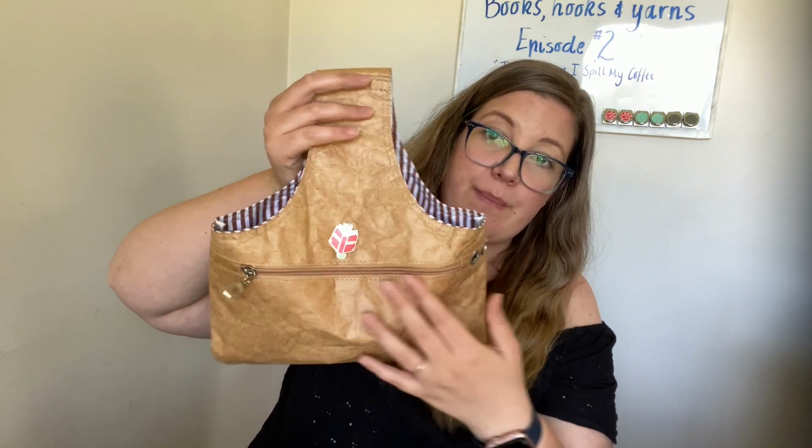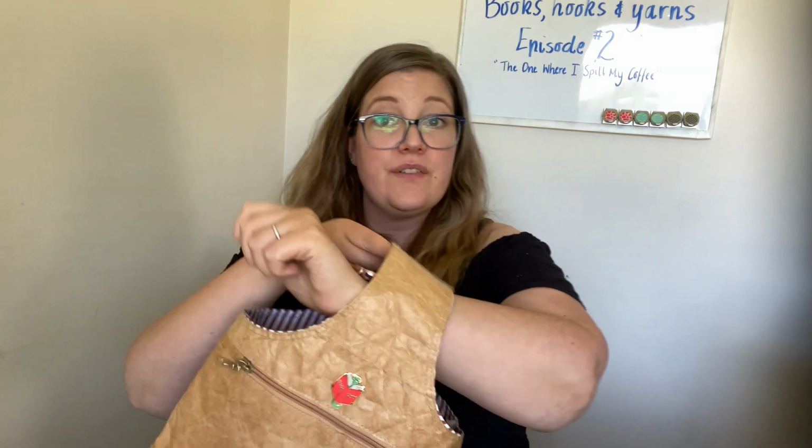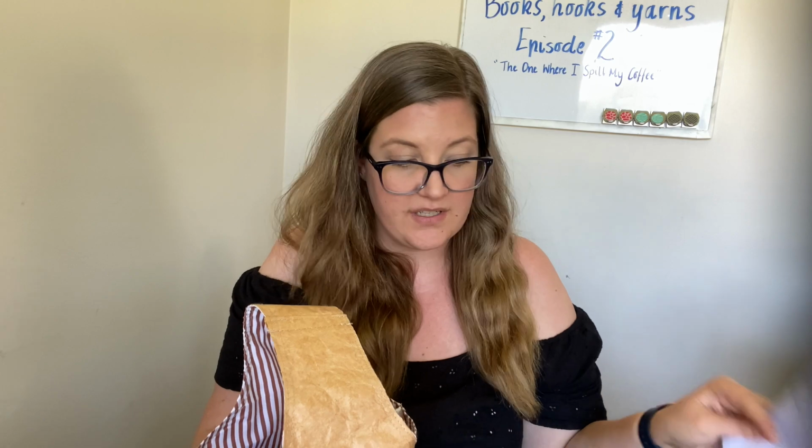It's made of waterproof paper, and it's got a zipper pouch and a lining inside as well. And it goes over your arm, so I can take that to the park with me or wherever to do some knitting if I want to, which is perfect for socks because especially when you're doing the leg and the foot, you don't have to focus on anything. You can just keep knitting it around, which I love.